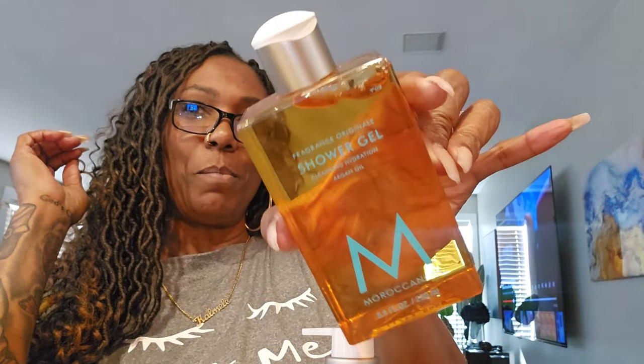But anyway, it's really pretty though. So this is the body wash, or shower gel, I should say, in the same scent, which is fine because I have like 20 shower gels in my shower. Does anybody else do that? A million bubble baths, because I never know what kind of scent I want to use. I cannot just have one shower gel in the shower. That would drive me insane.